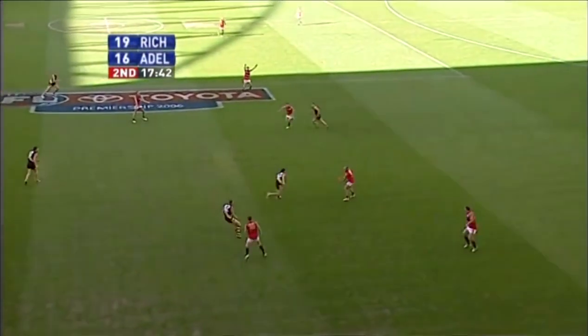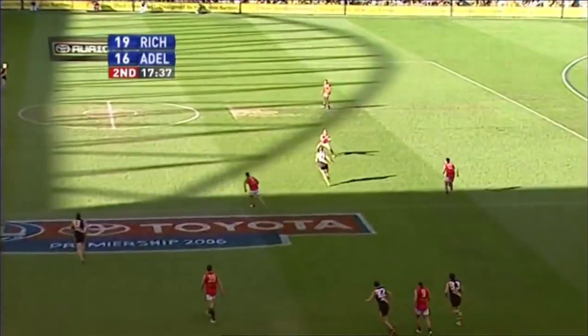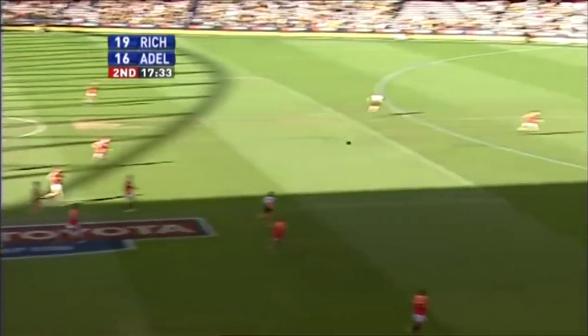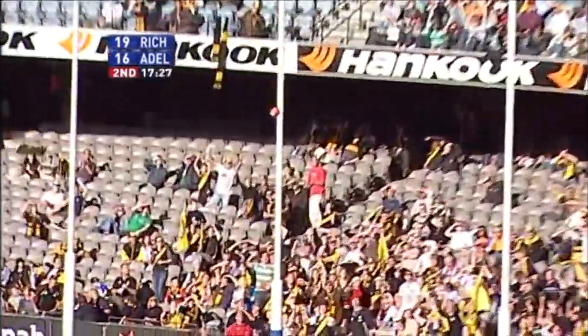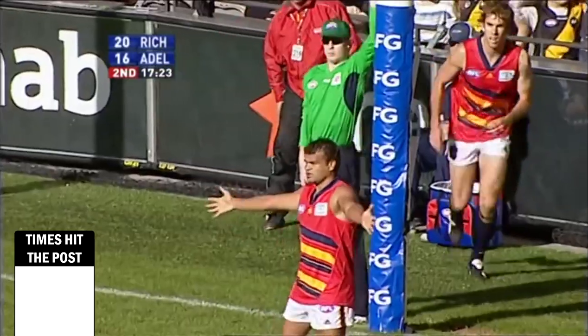Forced to go back. Edwards. She's got a nice sidestep, Edwards. Did it brilliantly. On to Biglands. Oh, his handball was poor. Went behind. Massey allows Deledio in. Now looses Richo from 45 off a step. Kicks a goal. No, he hits the post. Only that could happen to Richo.